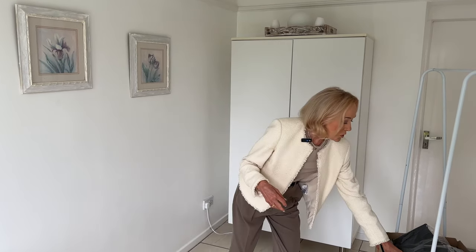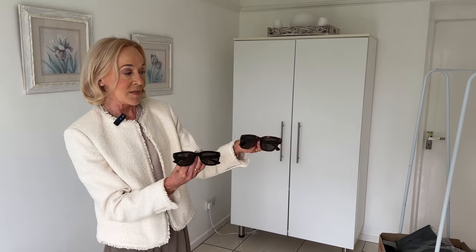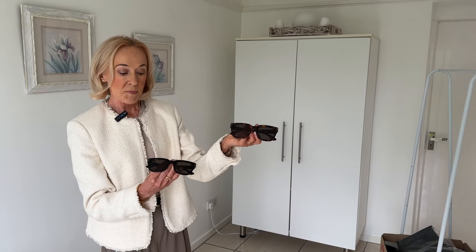And if you're not aware, H&M do a premium selection whereby they have more elevated fabrics, for example, and so things are a little bit more expensive. So I've got a couple of those to share with you, but let's focus on the sunglasses first of all. So I bought two last year, and these are those sunglasses. So I bought the tortoiseshell and I bought them in black as well.